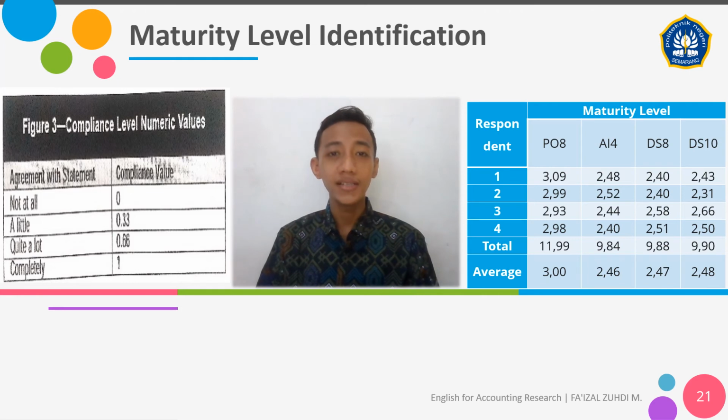After the answer choice has been given a compliance value, the next step is assessing the maturity level. After the compliance level for every answer is obtained, the next step is doing compliance normalization. The last step is calculating the contribution score for each level and then adding the scores up. The summary, the maturity level score, can be seen on the table. Based on the calculation and analysis of the four IT processes above, it can be seen that the PO8 IT process is at maturity level 3, defined, while the AI4, TS8, and TS10 IT processes are at maturity level 2, repeatable but intuitive.